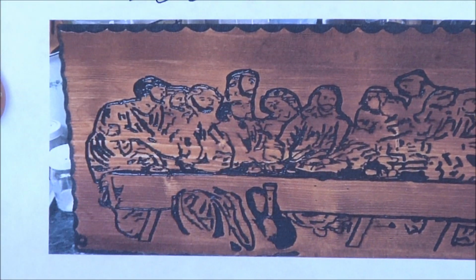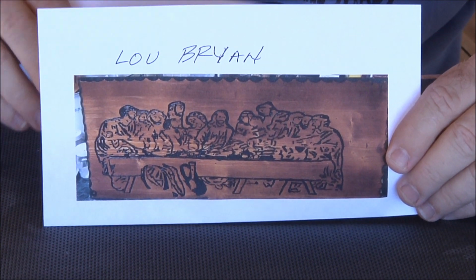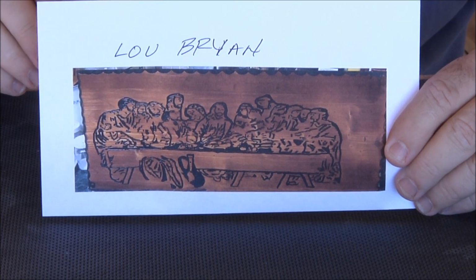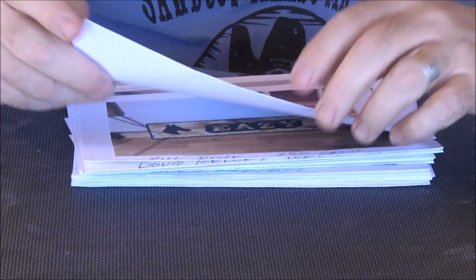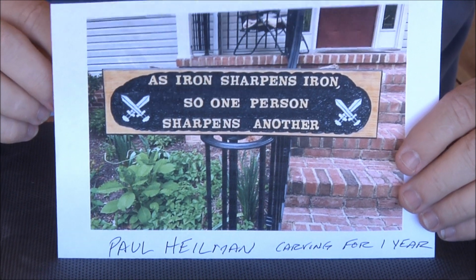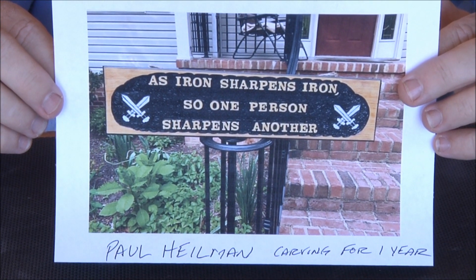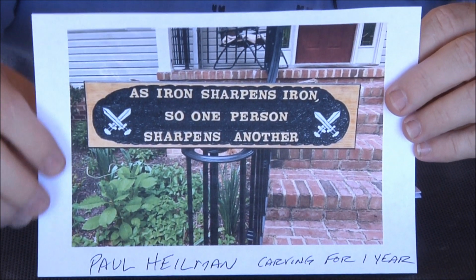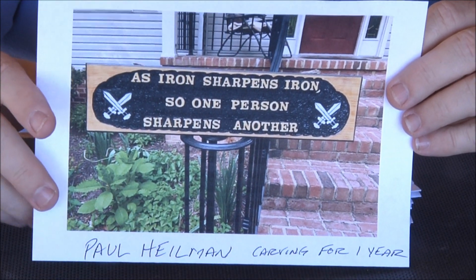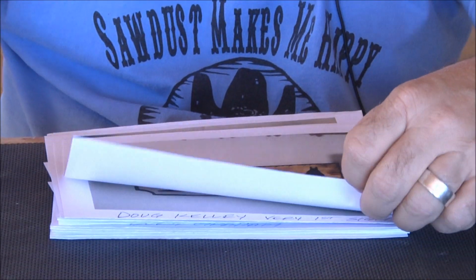Been carving for about 5 months. Love it. Another great thing to do coming into the Christmas season for obvious reasons. Great job, Lou. Paul Heelman, I think. Been carving for about a year. I love it. Beautiful. Nice images there. I like it. Those are our Clarendon letters, I think. Looks like probably about 1.5 inches. Great job, Paul. Bill Bone.